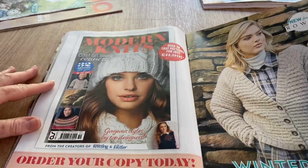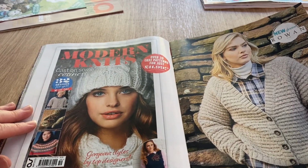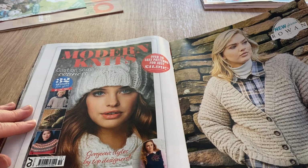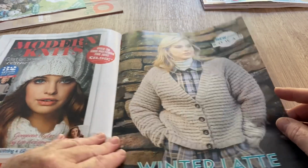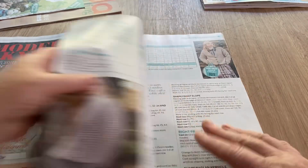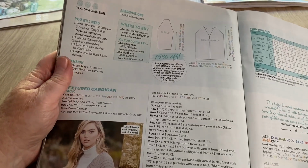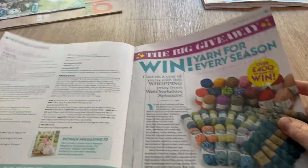Modern Knits. Order your copy today. Over 30 luxe patterns for $11.99. Winter Latte. Now that's quite nice. Quite chunky, isn't it? It's Rowan. Bound to be a bit on the expensive side. Does it give us a price of the yarn? No. Oh well, you can substitute it if it's too much.